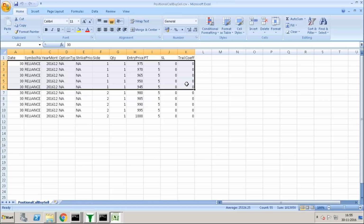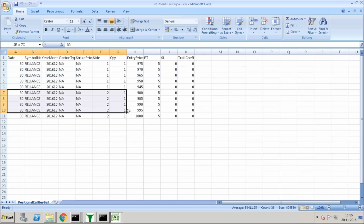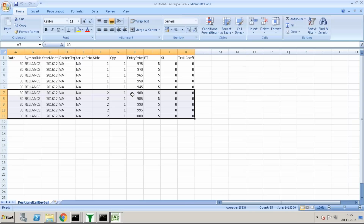So this is the file which we have designed. In this file, as you can see, whatever is set aside as 1 is what I want to buy, and I have defined my entry prices as 975, 970, 965. So as and when the market is dropping, I want to buy, and correspondingly I want to set up a 5-point profit target.